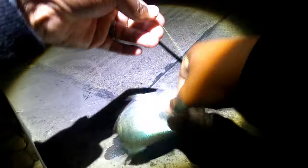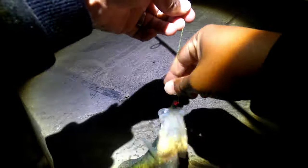Another one. Soon as I brought it up. You guys see how I'm working that jig? I went down as soon as I came up. Got another one. So I missed one. I missed two actually. These are nice crappies too. These are some nice crappies. All keepers.